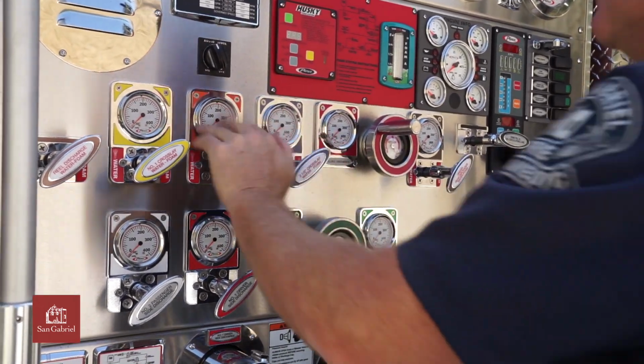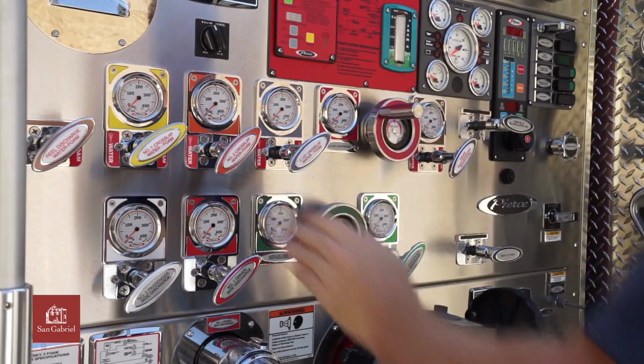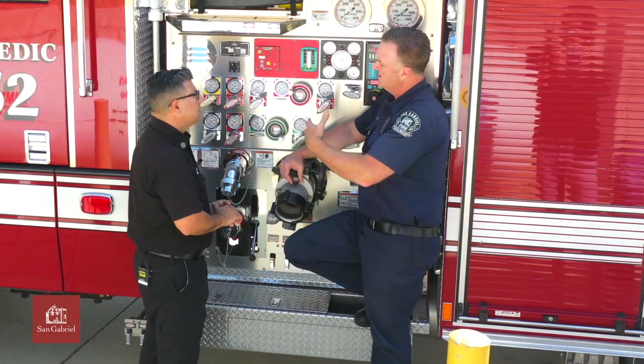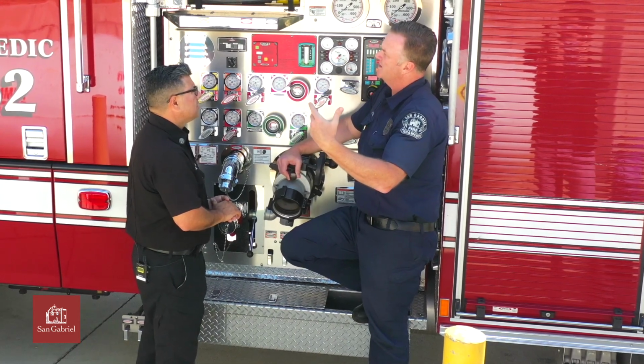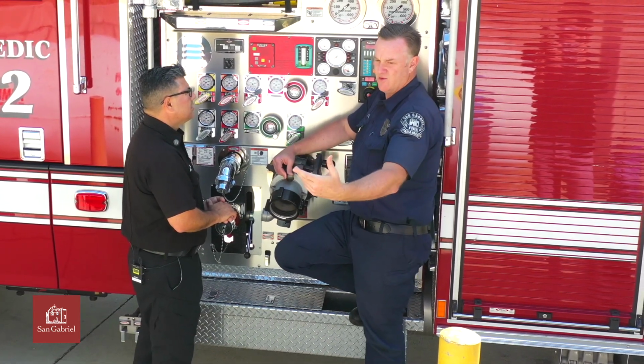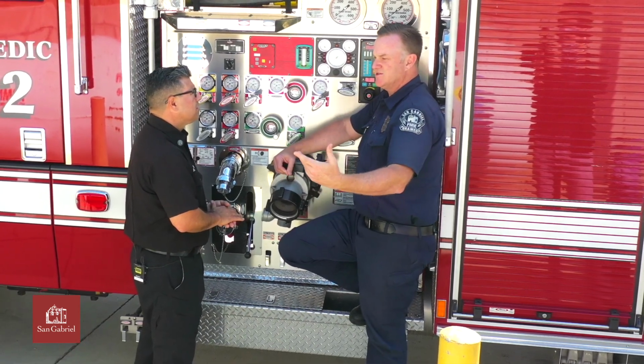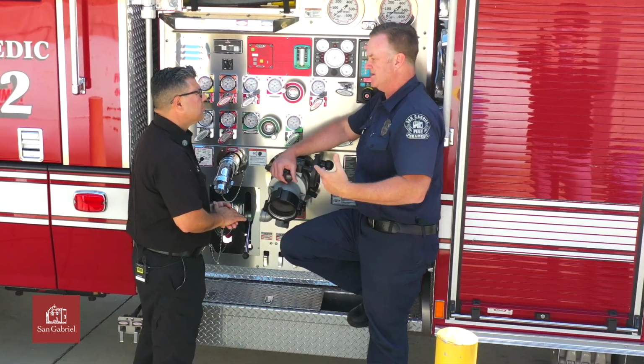So in order for those firefighters to get the right amount of water, I have to make a few calculations to determine that they're going to get enough water for the fire that's going on, the type of fire that's going on, how big the fire is, how far they are.